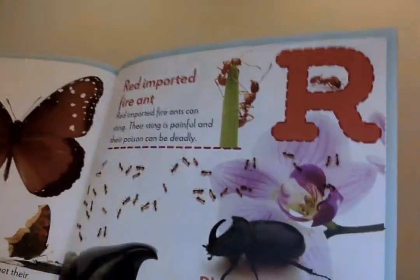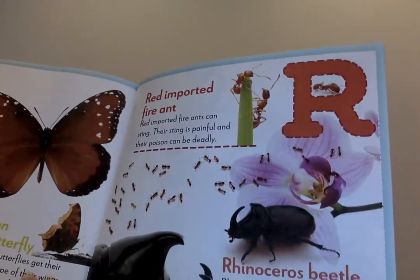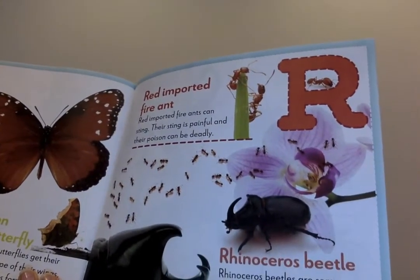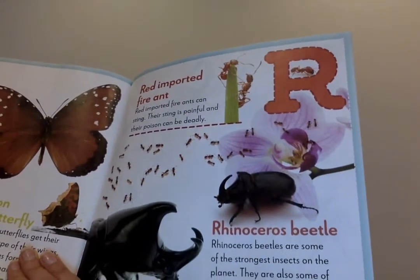Here's R, a red imported fire ant. Red imported fire ants can sting. Their sting is painful and their poison can be deadly. Ooh, we don't want to see any red fire ants, right?